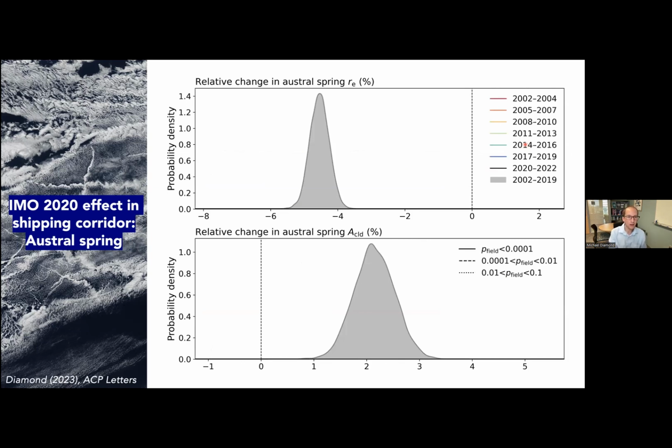So when we do that, we get this. And here again, I'm showing results for the austral spring. On the top here, I'm showing relative change in RE, effective radius, so the size of the cloud droplet, so this shrink that we have in the climatology and this gray shading, and the change in cloud brightening, so this increase in cloud brightness that we have in the climatology. And the different years will appear here as different colors in a second. And the level of statistical significance, what you'll see is that basically everything is statistically significant. It's statistically significant by standard metrics, but just to label the strength of them, the most statistically significant will be solid, moderate in dashed, and the weakest ones will be dotted.